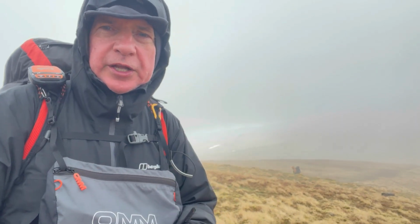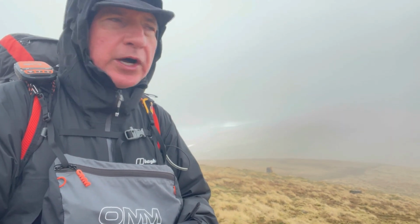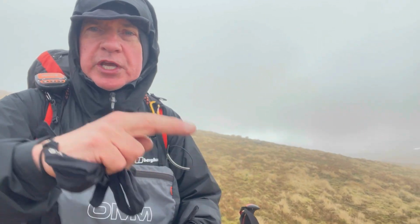That's Lucien doggedly carrying on. And our next hill is up there. It's just disappeared into some cloud. But we are getting some views. When we drop down beneath the cloud level, it's quite stunning. Unfortunately, that's not very often.